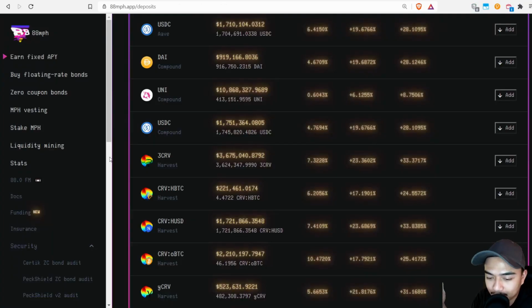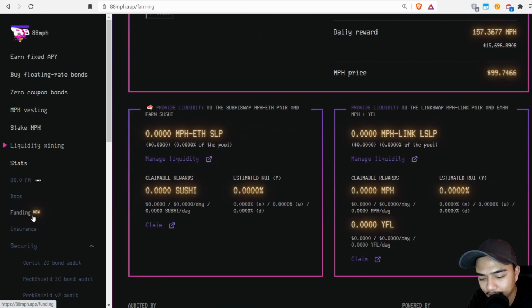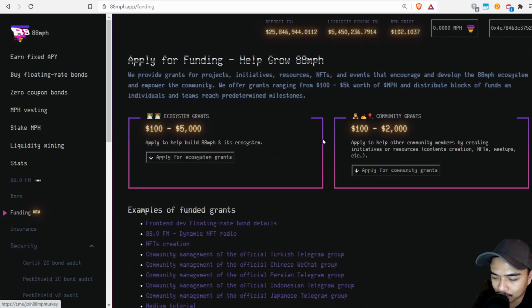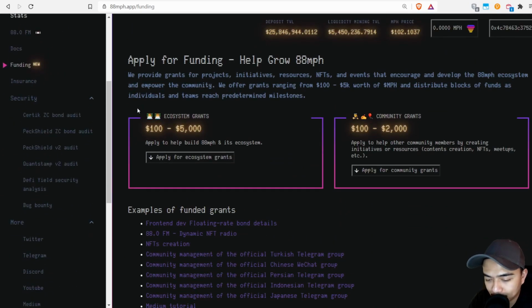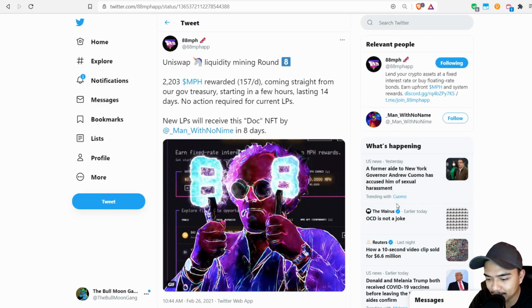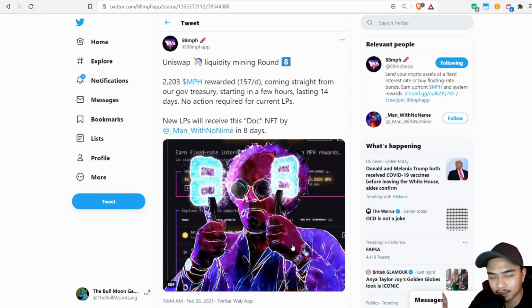Love it. Anyways, they have a working product, they have staking, they have liquidity mining, they even have an area for funding where you can ask for funds to help out the community or help build 88Mph. And they've been audited, which is a big deal. They've been audited twice for the zero coupon bonds and then three times on the version 2. And if you're new and do the liquidity mining, then you have the chance to get this 88Mph NFT, which is pretty cool. It's got the DeLorean holding some clamps, whatever, with 88 on it. It's pretty dope.